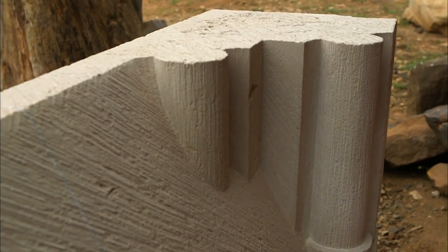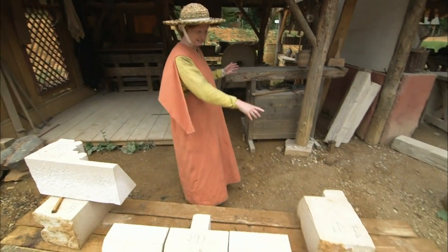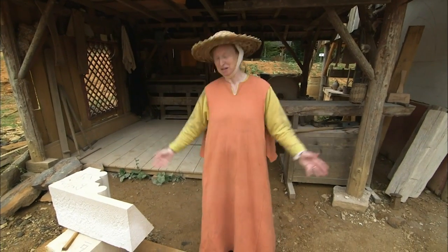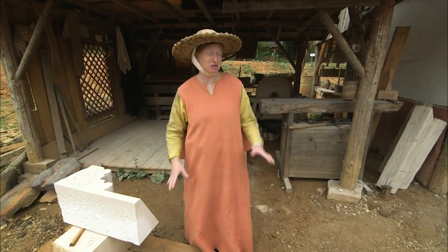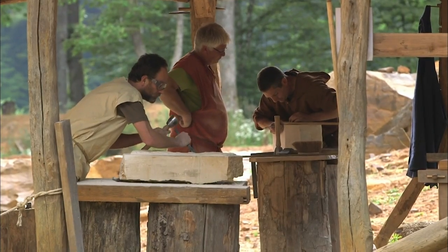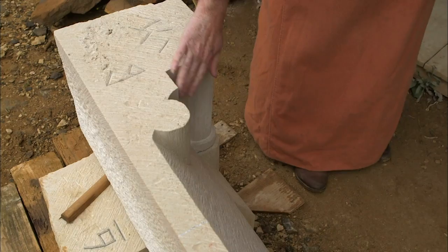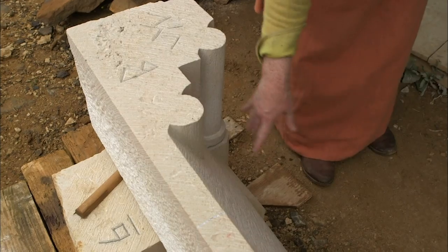Well, it's more than two stones now. We've got 1, 2, 3, 4, 5, 6, plus those two that were here before. But we've got 34 in total to do, so the Mason's Lodge, you can hear it, is ringing with people working. And when you look at them, the intricacy, the complicated nature of this stone carving, it's no wonder it's taking so long.